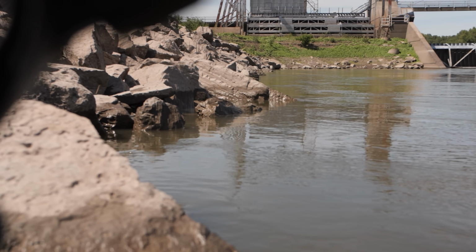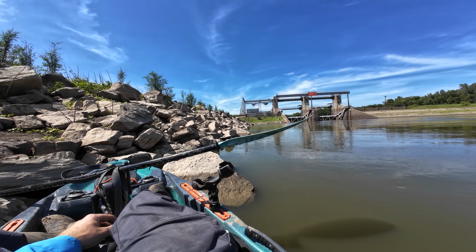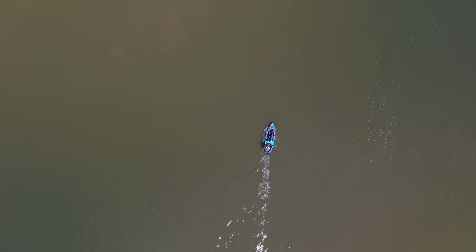Okay, this current is a little bit too intense. I'm having a real difficulty keeping my baits stationary. I've already got one of my rigs snagged. Let's go ahead and hop on over to the other side because that water looks a whole lot more calm than this water.